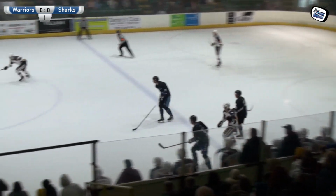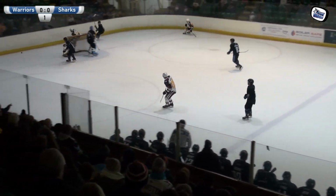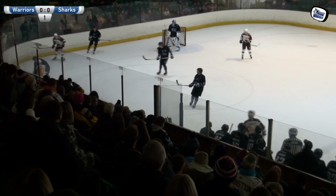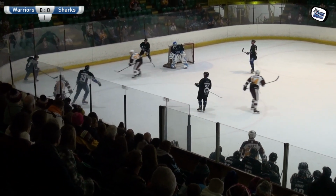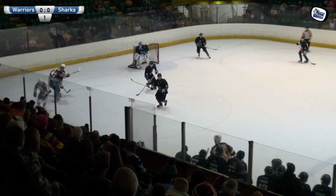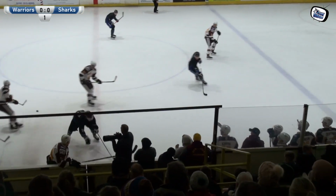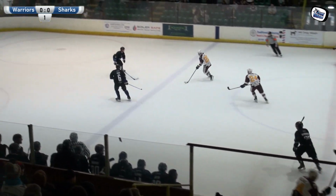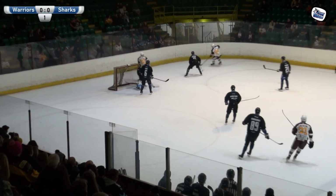He puts that into the corner, and it's the Warriors' turn to come forward just now. Christian Johnson will pick this up. He's under a bit of pressure. Cleared it round the boards, but the Warriors are in there. Kerr has it for the Sharks. He makes a little move and does well. It comes out the zone, and there's a chance here for the Warriors, sorry.